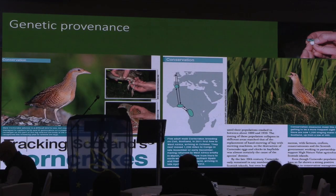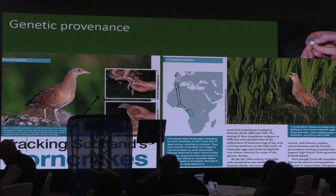But the article here I've put up because it shows the migration route of the Scottish corncrakes from a study carried out by Rhys in 2011 using geolocators fixed to the leg rings of male corncrakes caught on Coll. And it shows that the Hebridean birds migrated down to West Africa and then across to the Congo in late November and December. Then on their return journey, they stopped briefly in West Africa in March, and then they flew back up through Spain, stopped in Spain for a short time and returned to Scotland by late April, early May.